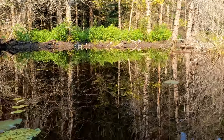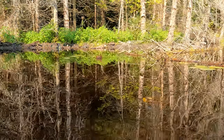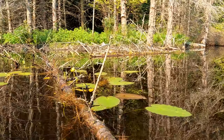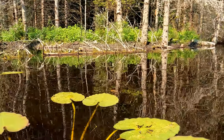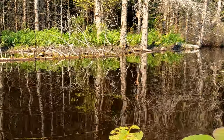Now we're coming up to a spot where there's very few pond lilies. This one's a little perplexing because their lodge, I believe, is in this corner of the pond. But they're starting to build a second lodge, which I've never seen happen before. But I'm going to try to investigate that and see what's going on.